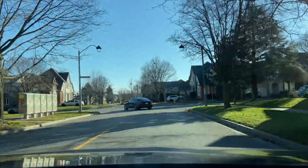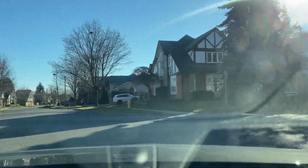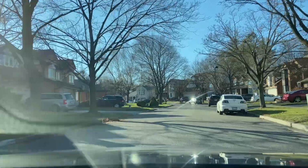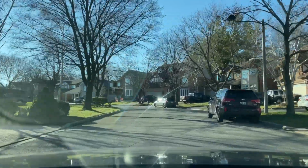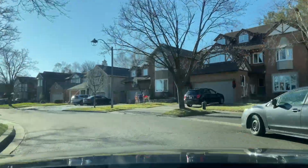And here, this is part of the Forestbrook community. Now over here, this is on the south side of Finch Avenue. These houses are all built by John Body. And this neighborhood is very sought after as well, mostly because of the reputation and the styles that John Body has in this area.